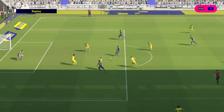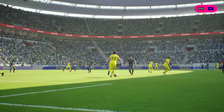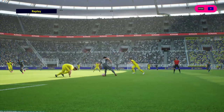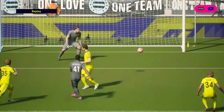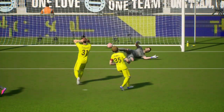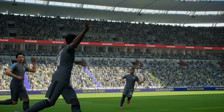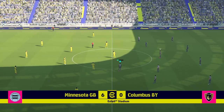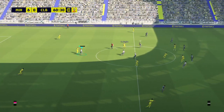Four in the game. Goal! He is the man. After 59 minutes is number 41. The attendance for this match was 71,898.